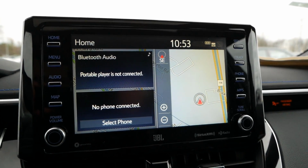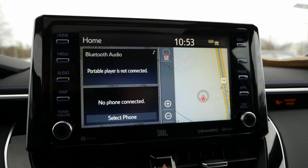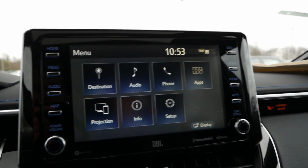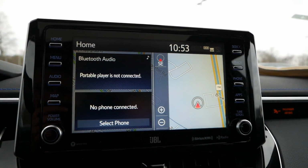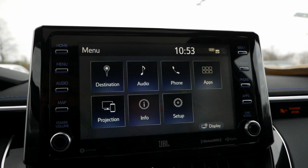Moving over to the infotainment system, you'll get an 8-inch touchscreen with Apple CarPlay, Amazon Alexa, and onboard navigation. The Corolla we have in this video also has the upgraded 9-speaker JBL premium audio system as part of the XSE connectivity package. Responsiveness is good, and you have quick access buttons on either side of the screen to make going through menus much easier.